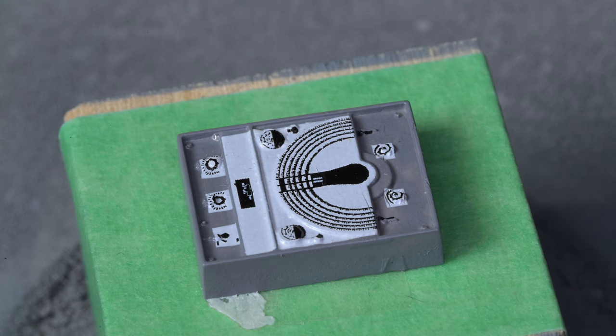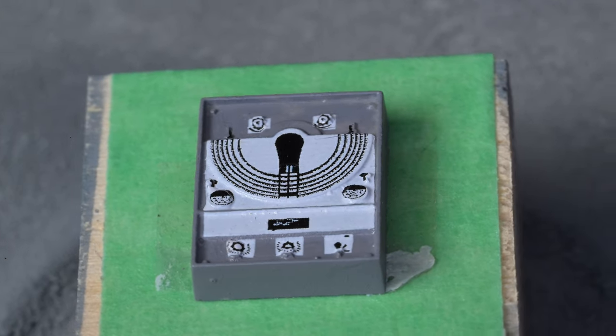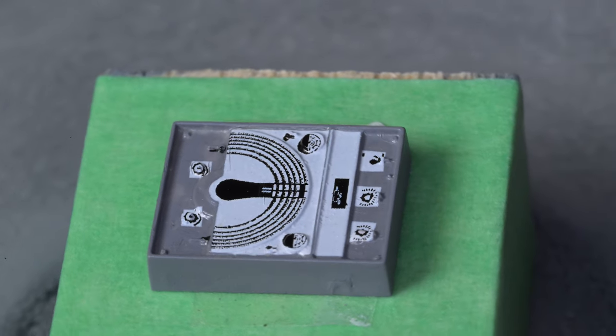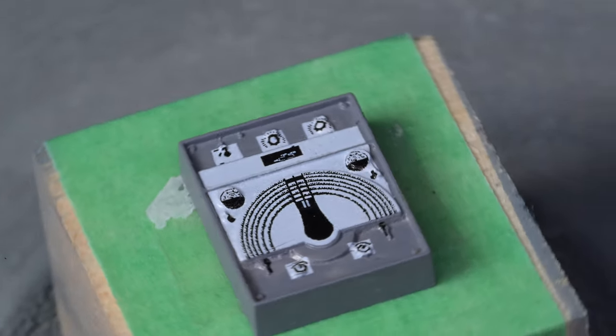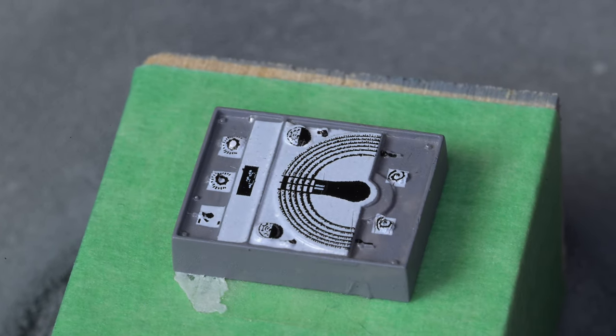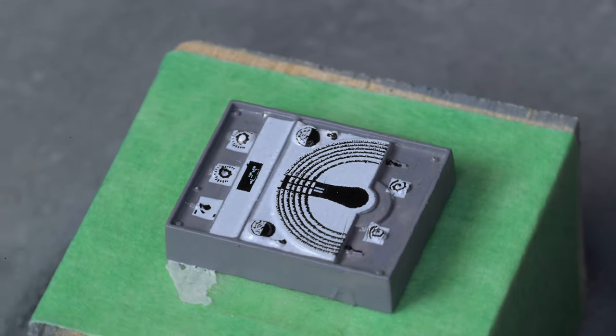Okay, I have used the heat gun here for about the last half of this. And I'm satisfied that it's about as good as I can get it. I think it's going to be okay, especially at arm's length. Yeah, these details you can actually see at arm's length, sort of. Okay, let's do the other one now.